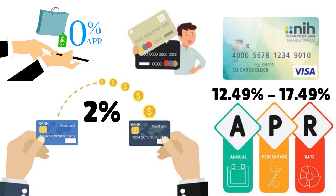Another thing you need to think about is that this card charges foreign transaction fees. So please don't use this card when traveling abroad, because it charges a commission of 1% every time you make a transaction outside the United States. Okay, so this is good. Bad, fair, or better credit is required. Poor credit is also welcome.